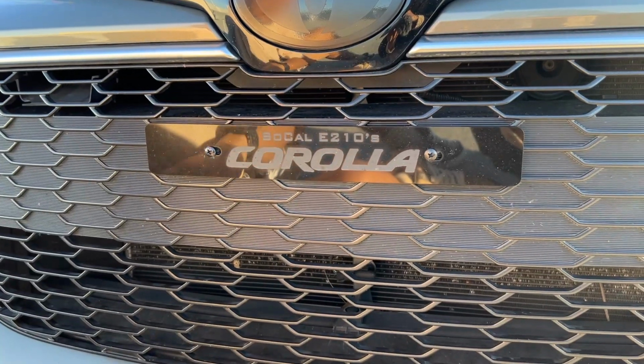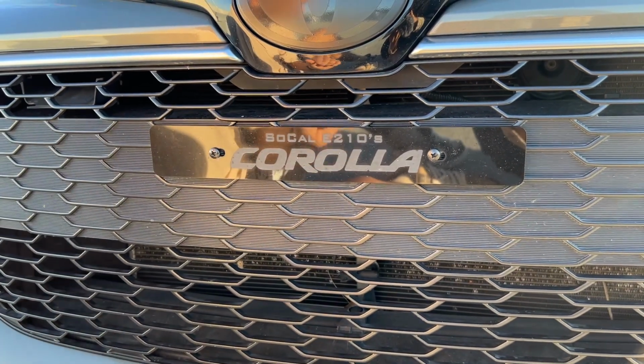Let's go on to the next mod. Next mod I have on the list is this license plate delete. Yeah, it's little, but it's actually really effective.